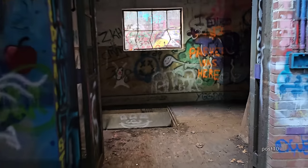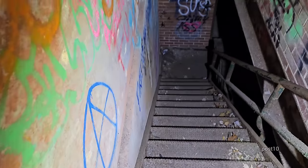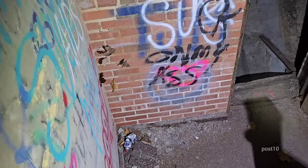All right, here we go. We're gonna go out of this building now. Here's another hoist. Now, is this one safe to go down inside? Check. So right here, this is on top of the tunnel right here. Now, how safe is this?